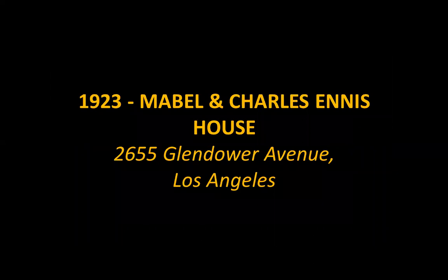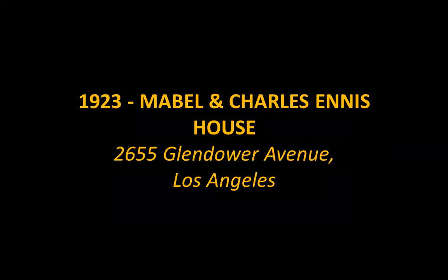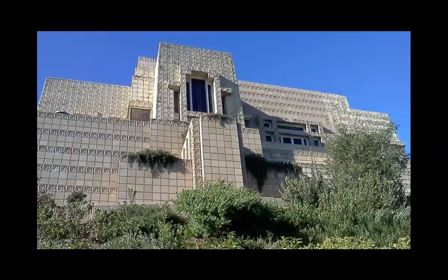Mabel and Charles Ennis House, Los Angeles. Wow, this is the famous Ennis House, one of the four textile houses that he built. And as I mentioned earlier, he created a module, the concrete block or a concrete panel. And you see here the employment of this concrete module that he created. The Samuel Freeman House, also one of the four textile houses.